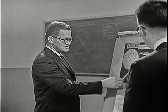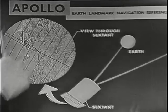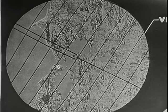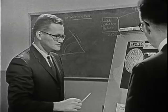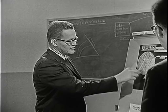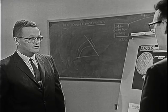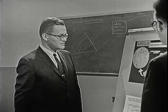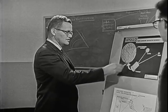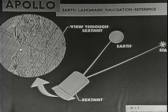The astronaut first positions the spacecraft so that a point on the Earth, a landmark, is visible through the sextant. Then he positions the sextant angle so that the star is superimposed upon this landmark. Now, what kind of a landmark might he see? This one is San Francisco Bay, as you can see here. However, the Great Lakes or Cuba or Cape Cod or the tip of Florida, any of these points make suitable landmarks. And then through some system of mirrors, you actually superimpose the star on that. That's right. The mirrors inside the sextant will bring the star within the field of view so that he can superimpose it on the landmark.